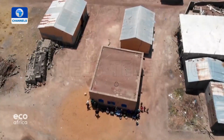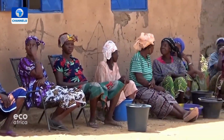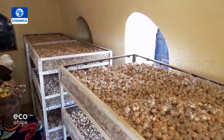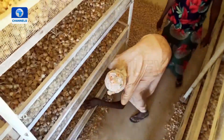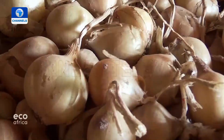In Beleko, they've already built a vegetable storehouse. In the past, the people here often used to lose about half their harvest. In the Nubian Vault, onions and potatoes can be stored in cool, dark conditions. They can now sell their produce at market all year round.